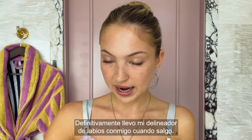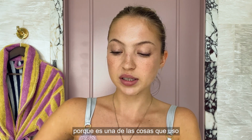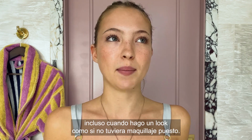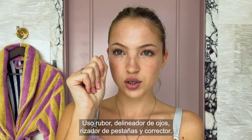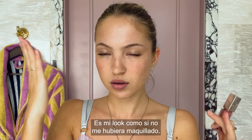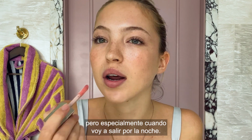I definitely take my lip liner with me when I'm going out. It's in my bag all day, every day anyway, because it is one of the things that I wear when I'm not even wearing makeup. Look, it will be the blush, lip liner, eyelash curler, concealer. It's like my no makeup look. So the lip liner is always with me, but definitely, especially on a night out.